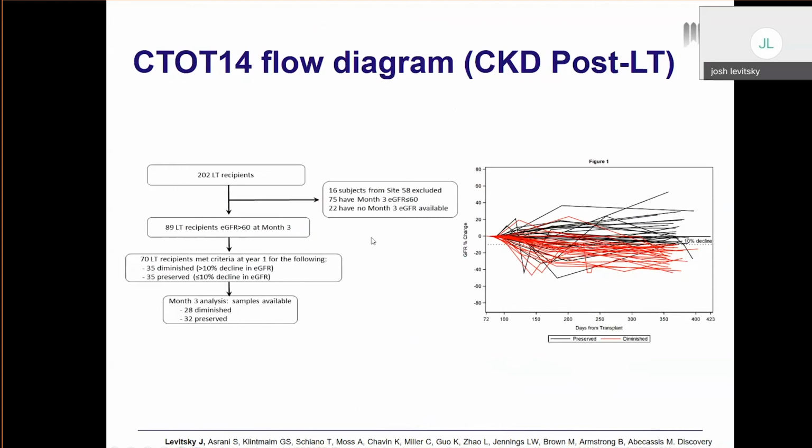So we had a cohort of patients who had normal renal function at month 3 and were followed over time in this study to 1 to 2 years. The black lines up here are the preserved renal group. They were within a 10% decline, but the vast majority had stabilization of GFR over this time period, where the red group was those who deteriorated over time. We tested the protein panels at baseline at 3 months and also tested them serially at each time point post-transplant, and looked at whether they correlated with GFR. We were able to publish this recently in Hepatology.